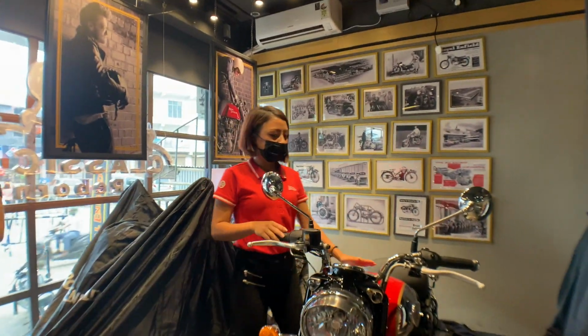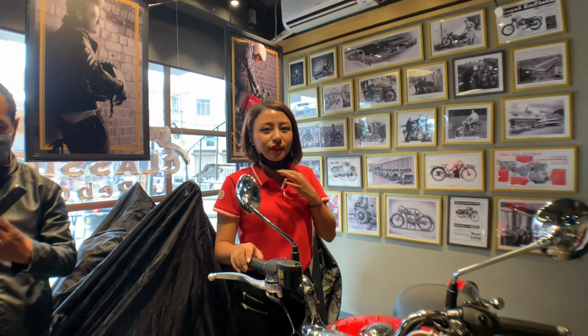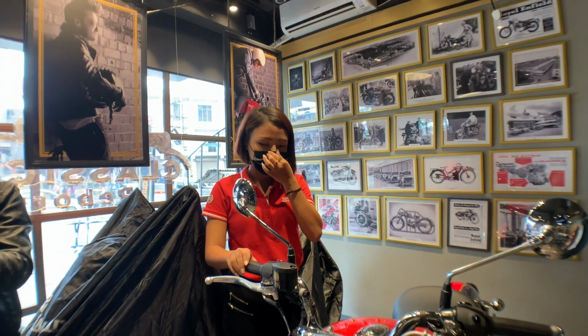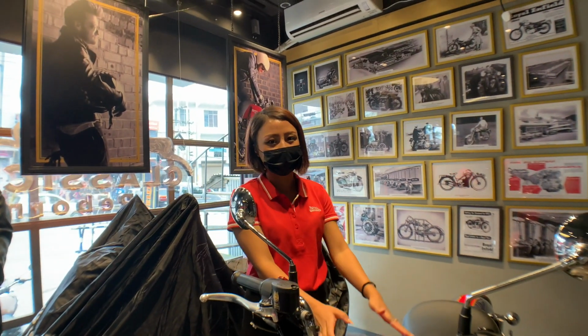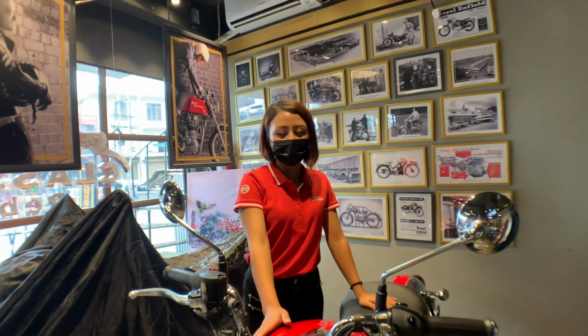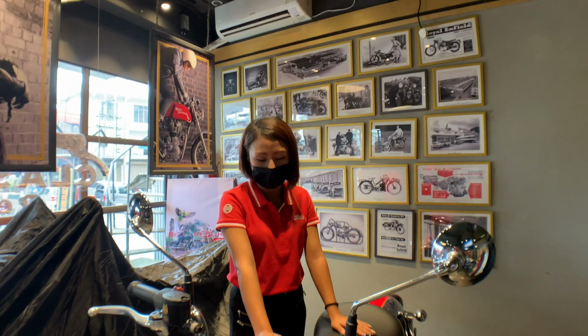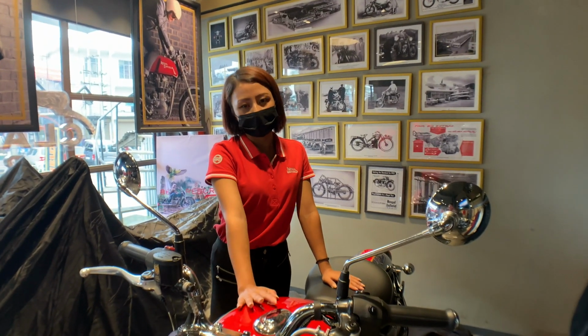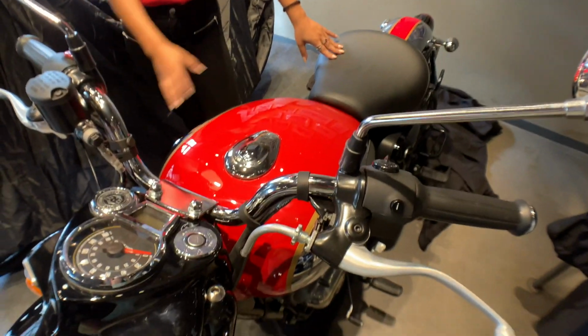Of course, all the new features are really nice, but one of the new features that has attracted me the most personally is the fuel tank. This time we are getting a new design fuel tank, a teardrop shaped fuel tank with a capacity of 13 liters. And as you can see, it's really clean and really stylish.